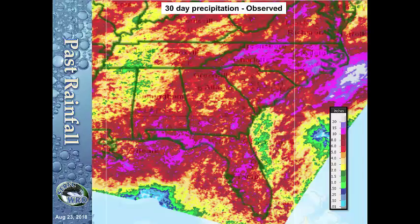Well, rain has been the rule this summer across most of the southeast, and here we look at the past 30 days of precipitation and see the red to purple shaded colors across the map, indicating rainfall exceeding 5 inches in these areas, with some areas in the purple to pink colors exceeding 10 inches. The only exception is the northwestern third of Alabama and parts of Mississippi there in the upper Tombigbee River Basin, where rainfall amounts were in the 1 to 3 inch range.